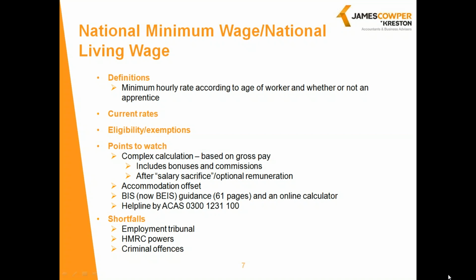In summary, there are lots of complexities around the national minimum wage, and you have to look at each person individually. The BIS, now BEIS, guidelines run to some 61 pages, and they do have an online calculator for you. There is also useful guidance on the ACAS website, and they also have a helpline number, which I've given to you.